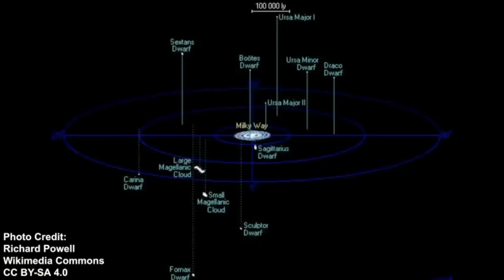And if we take a look at some of the surrounding areas, you can see these are some of the galaxies that are orbiting the Milky Way Galaxy. Here you can see the Large Magellanic Cloud and Small Magellanic Cloud. These are mostly dwarf galaxies.